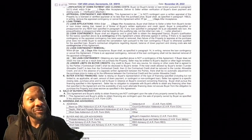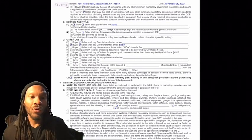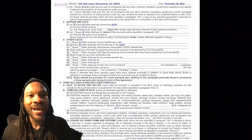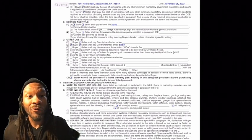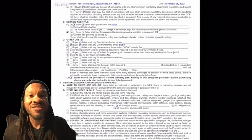Appraisal contingency, right? We talked about contingency, that's here. Here are your escrow and title fees, who's gonna pay what. And again, there are customary ways of doing this. There are also non-customary ways. At the end of the day, this is an agreement. And as long as both parties agree, you can do whatever you want.